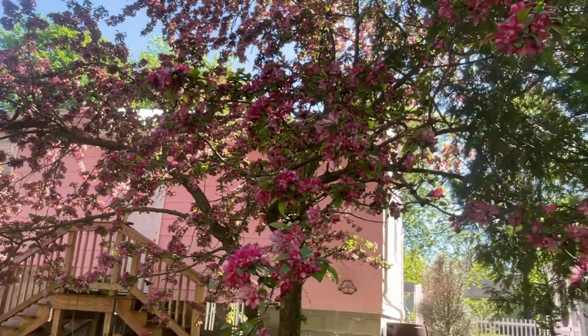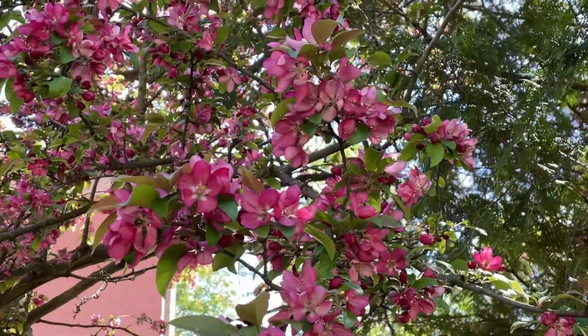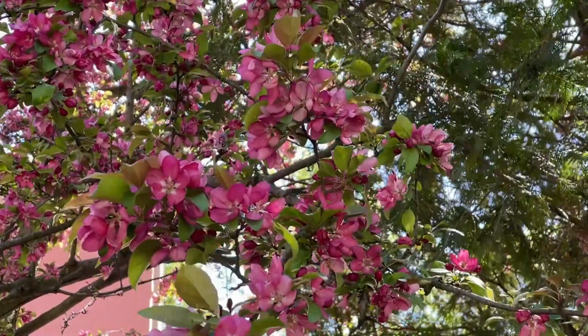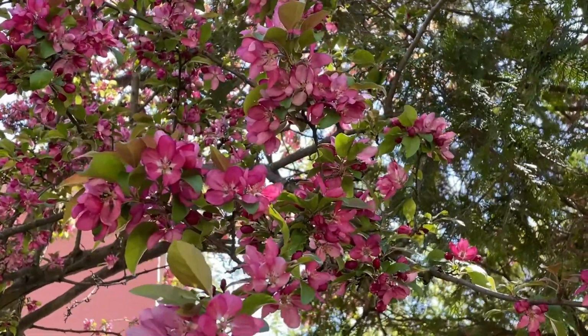And this is our crabapple. It's a non-fruiting crabapple. We used to think it was a cherry tree or crabapple. We didn't know which, but I'm pretty sure it's crabapple. It just doesn't bear any fruit. But the bees love it.